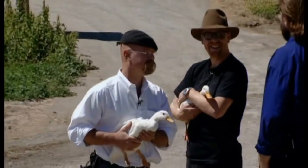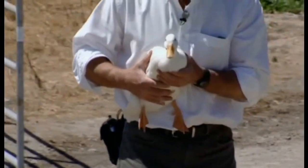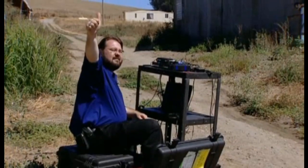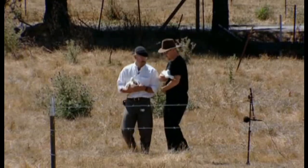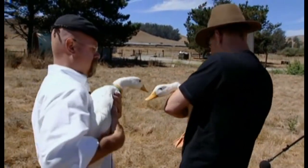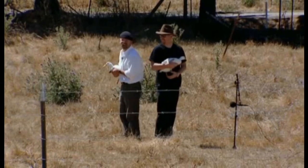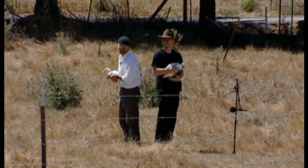Oh, maybe that may be bringing them together. Yeah. They just needed someone to talk to. The MythBusters are back in the hunt. That looks like a quack. Astonishing how well that works.